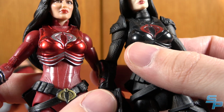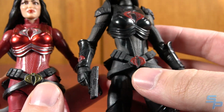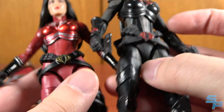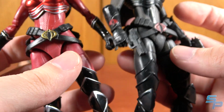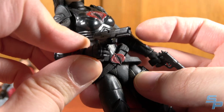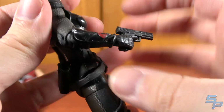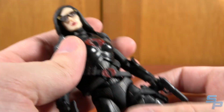The chest plate here looks very similar, if not the same. It may be a little bit different. The lower torso is also about the same. The legs are about the same. As you can see, they still have the visible pins and everything. But the arms are completely new. So we had these armored arms here, and because of the armor, it couldn't even bend 90 degrees. It was one of the worst parts about this original Baroness.